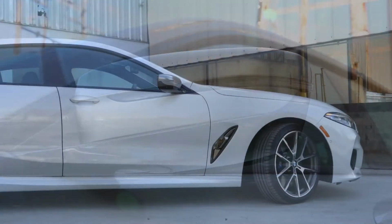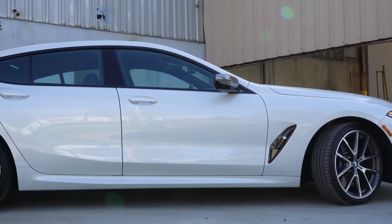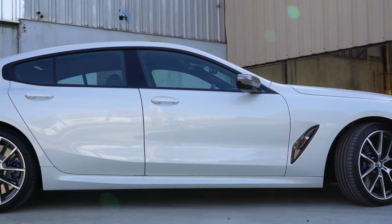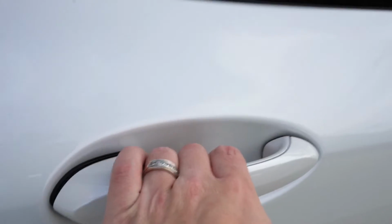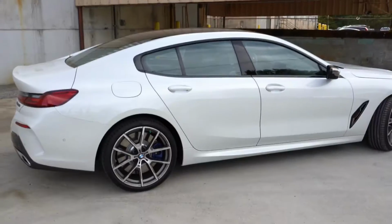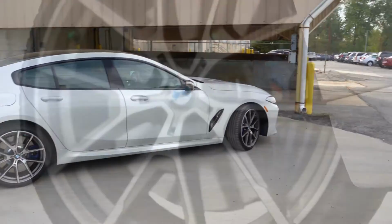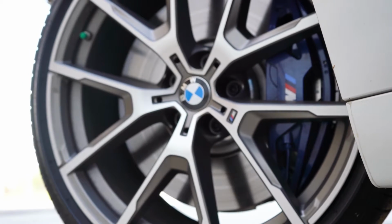Zooming out a little bit, black window surrounds. No chrome window surrounds on this. Black actually looks better in my opinion. Another thing I wanted to mention is something called soft closed doors. There is a spider right there, but soft closed doors is something that luxury manufacturers do. Essentially, if you do not shut the door all the way, let me show you guys, BMW kind of sucks it in there for you, so that is pretty cool, and our spider is leaving us. Anyways, as far as the wheel setup goes, 20-inch V-spoke light alloy wheels with performance run flat tires will come standard.